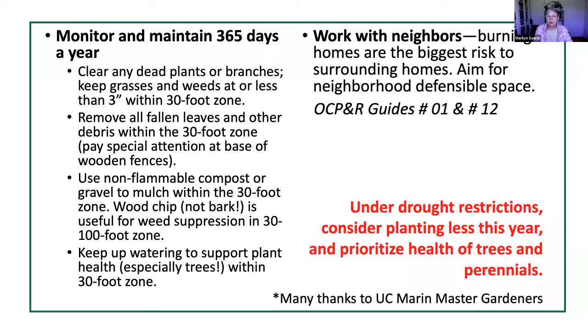You want to keep up watering to support plant health. And in a drought year, what you need to do is particularly water your trees. Like I mentioned before, the soil is quite dehydrated. The water tables have dropped. And your trees, which you normally do not need to water in the summer, will require it this year.